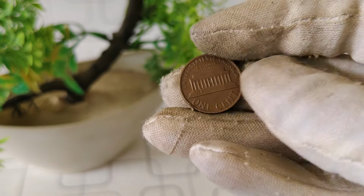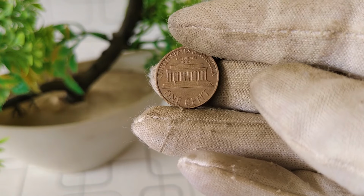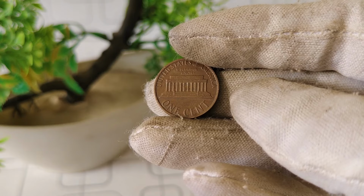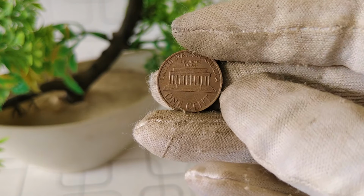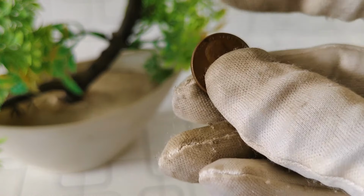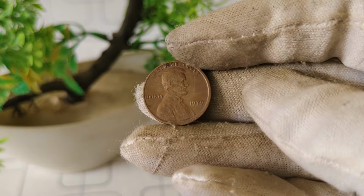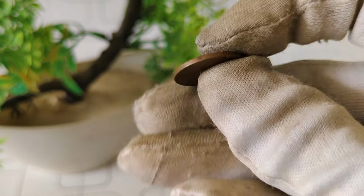But what about its value, you ask? Well, that's where things get interesting. Determining the worth of a coin involves several factors, including its condition, rarity, and demand among collectors. While the 1979 Abraham Lincoln 1-cent coin may not be the rarest, its historical significance and popularity make it a sought-after piece for many collectors.